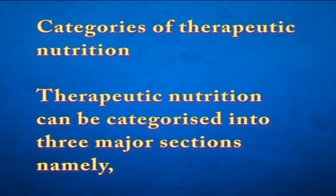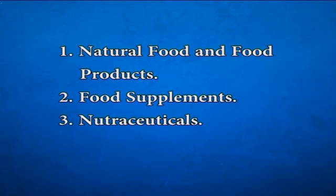Now, we will see the categories of therapeutic nutrition. Therapeutic nutrition can be categorized into three major sections, namely natural food and food products, food supplements, and nutraceuticals.